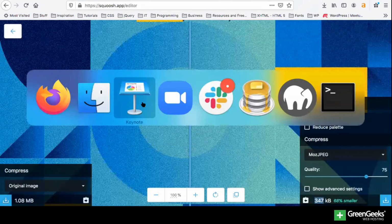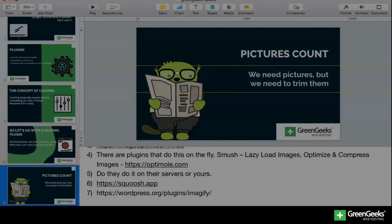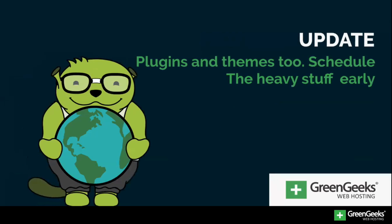To move forward, because we have to go fast, let me share a few more things. Update your plugins and themes as well. Schedule them. What I mean by scheduling is make sure that any jobs you do are done in off hours. What do I mean by this? Like backups, stuff that requires behind the scenes work. Make sure that you do it in the off hours when you have the least amount of visitors. One thing I can think of is backups.